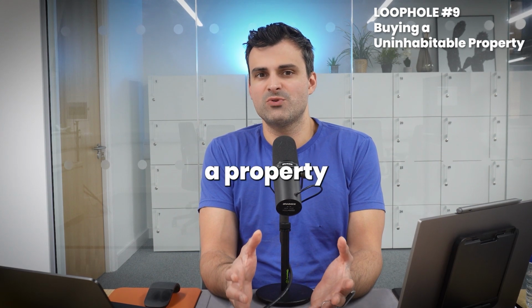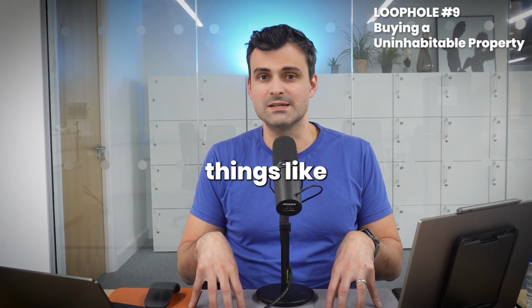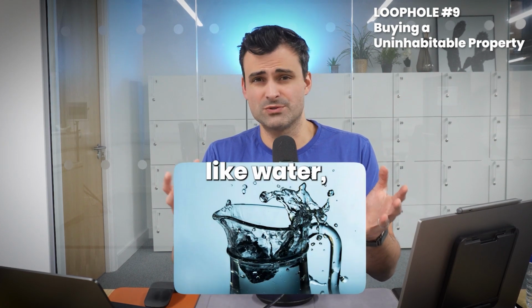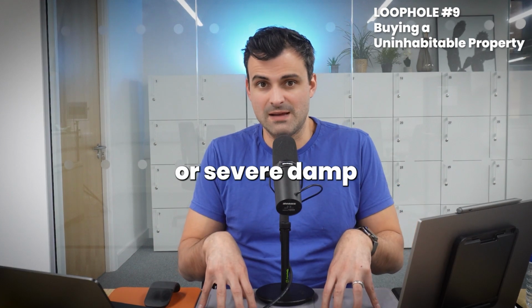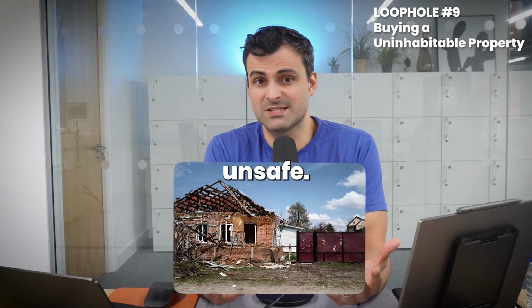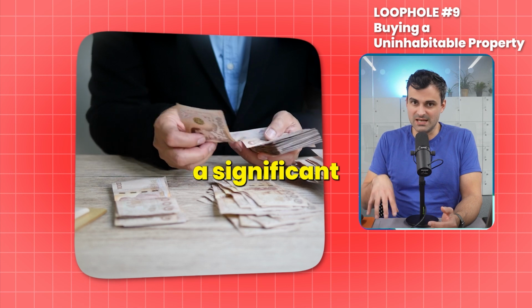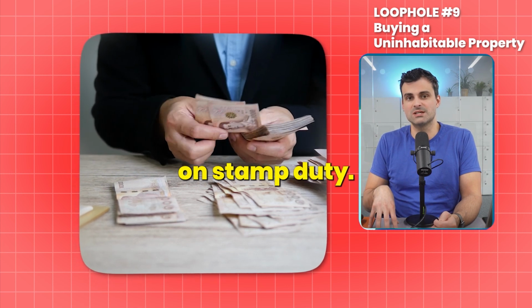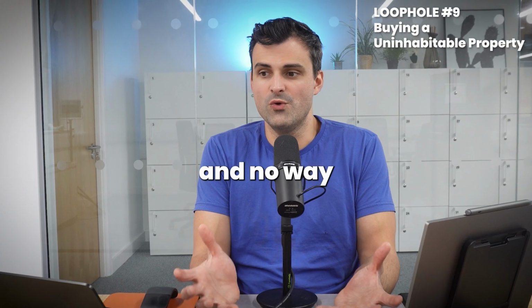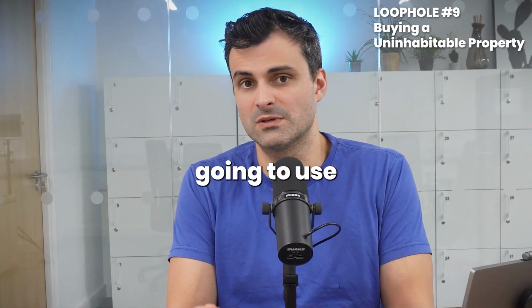So what qualifies a property as uninhabitable? Generally speaking, we're talking about things like major structural issues, or a lack of basic utilities like water or electricity, or severe damp problems, or roof damage making the property completely unsafe. If you can document these issues properly, you can save a significant amount on stamp duty. But if you don't have the proof, you could end up with a hefty stamp duty bill and no way to challenge it. So make sure you do your homework on this one if you're going to use this strategy.